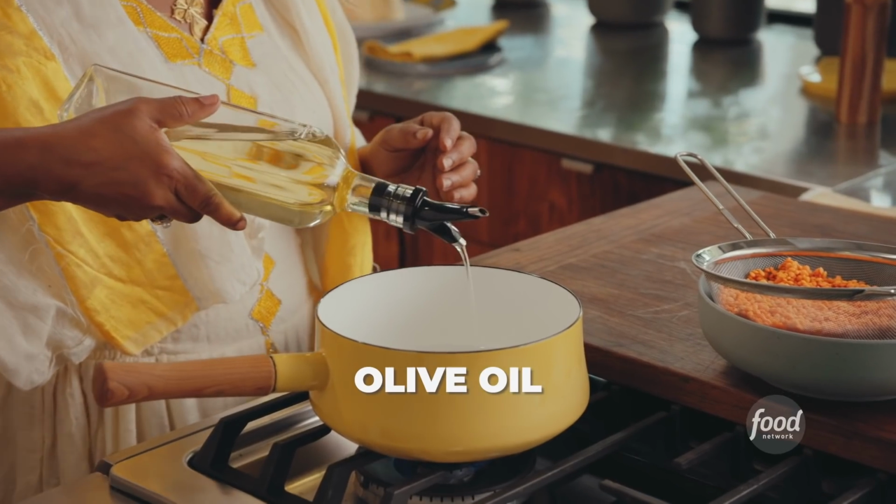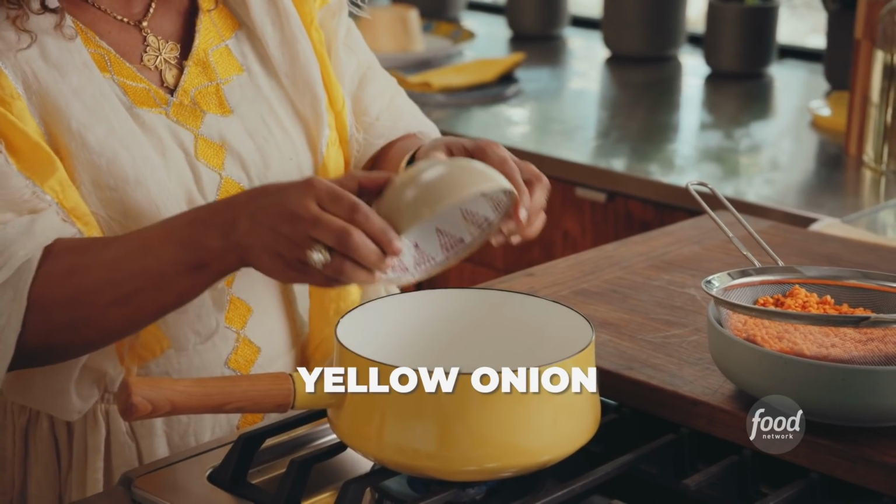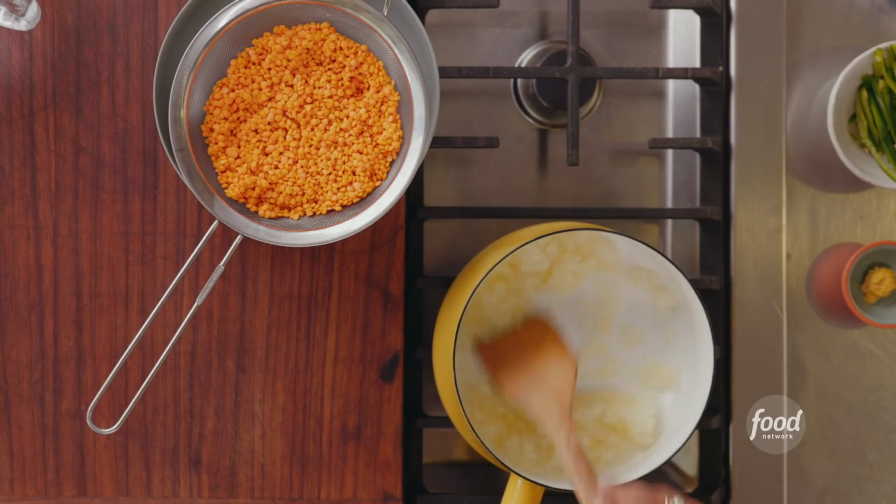It's so simple and it is so amazing. You put your olive oil in a pan on medium-high and let it heat for a few seconds. Then you put in your diced yellow onion. We will let it saute for a few minutes before we put in our spices or ingredients.